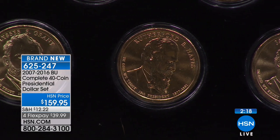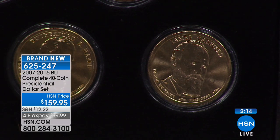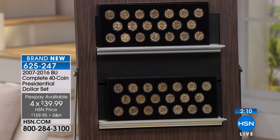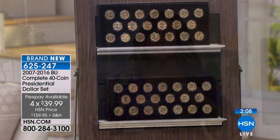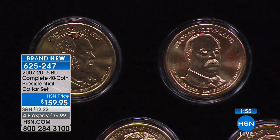So you get this home on four flexible payments of $39.99. And this is the rarest modern issued coin set, and you're getting a complete set. Because people usually get them individually, it's so hard to get these in a set. And then we're offering you a value of $75 in the packaging, because you're getting two of the beautiful black cardboard boxes. You see these. This is a value of about $50.